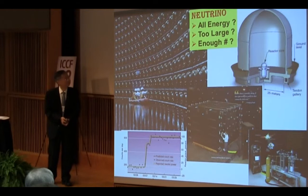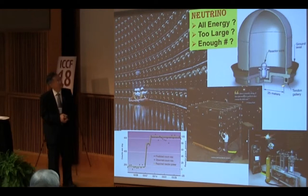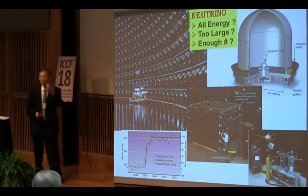People may ask, if you reduce the size, does it work? Yes. More than 5 years ago, they put this in a reactor in California. That's a fission reactor, in a gallery of the reactor underground. They just put this in. What's the result? That's the curve. Can you see the yellow line, the orange line? That's the reported reactor power.